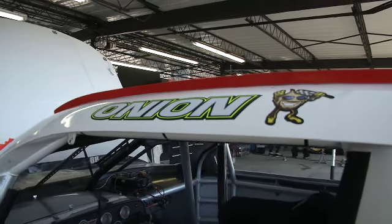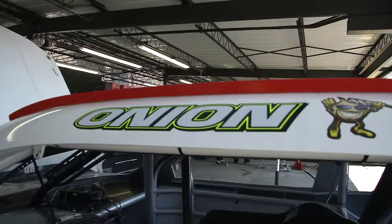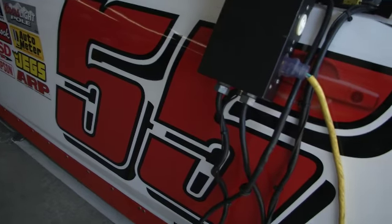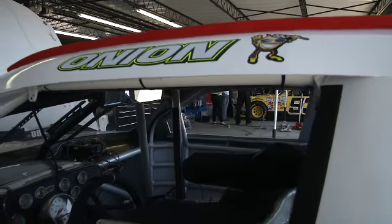This car right here, Team Onion, Todd Bodine, heck of a guy, running the 55 Camaro. I wish Todd was out here because he and his wife Janet, a couple softball seasons ago, Todd Bodine was our softball coach.